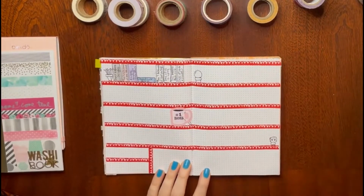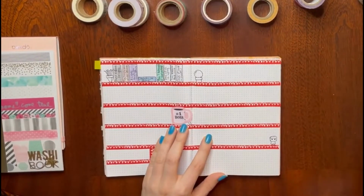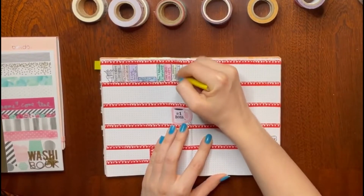Next up, I have my bookshelves, which I will write in a book when I start it, and then I color it in whenever I finish it. I'm not the best at keeping up with this, if I'm being completely honest, so let's color in these last few from January.